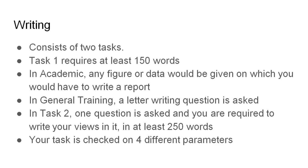For general training, it is about writing letters. Task 2 consists of a topic on which you have to write your own views. Task 2 is of 6 types divided into 3 categories. Bands of writing task 1 and writing task 2 are marked on 4 parameters, which are task achievement, lexical resource, coherence and cohesion, and grammatical range.